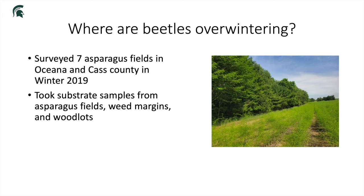Another part of my project has involved looking at where throughout asparagus fields asparagus beetles are choosing to overwinter. In the winter of 2019, I surveyed 7 asparagus fields in Oceana and Cass County. I surveyed 3 different areas in each asparagus field: the asparagus field itself, the weed margin, and the surrounding woodlot. I took samples from each area, such as leaf litter, old asparagus stalks, and woody debris, back to the lab to search for overwintering asparagus beetles.